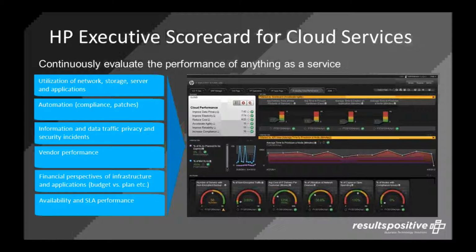And then here's an example of cloud where we have the scorecard. It's set up to look at some objectives like improve data privacy, improve velocity, reduce cost, accelerate agility. And as you click on each of those, we're seeing a series of KPIs that are assigned to each of these goals. And then within each KPI, we can see a number of data points.